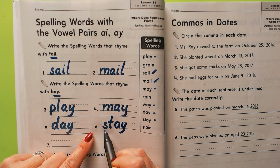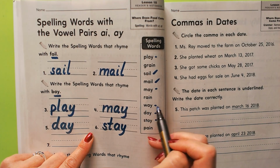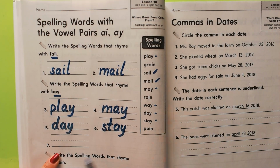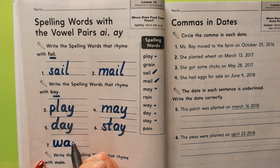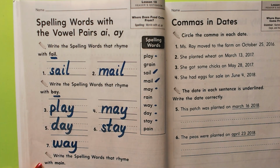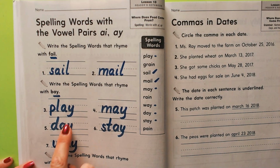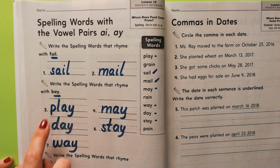Stay. Okay, again I missed the word way. So here's the way. W-A-Y. Way. I am done writing all the words that are in the AY word family.